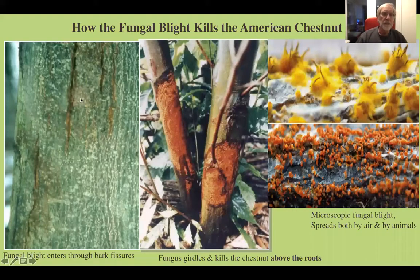What happens is the fungal blight enters into any kind of openings in the bark. That's why larger trees are more susceptible to the blight. And then it surrounds the stem or trunk of a tree and cuts off the circulation between the roots of the chestnut tree and the upper reaches, the branches and the leaves. So it severs that relationship.